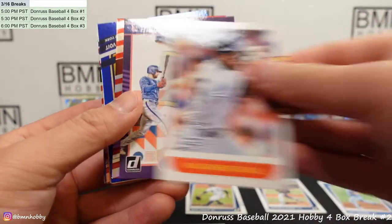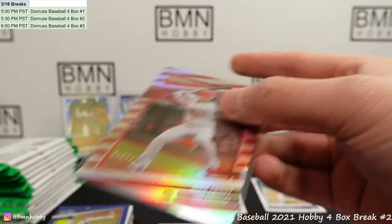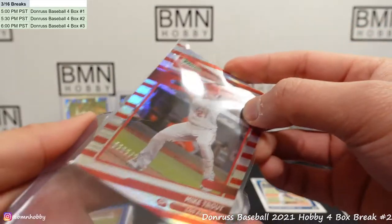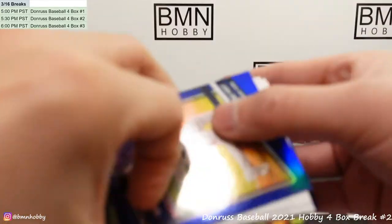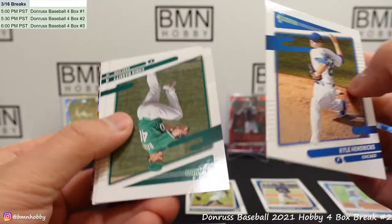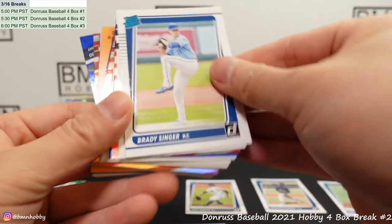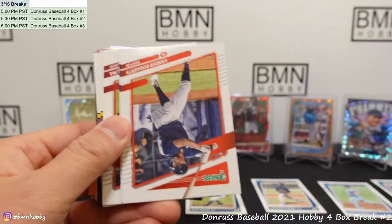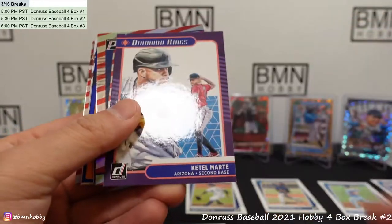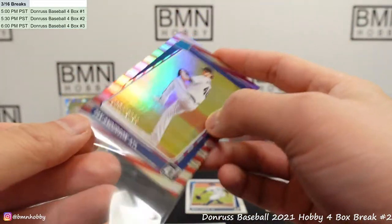Bo Jackson. Mike. Ooh, Mike Trout. I know it's to 21, but it's high numbered, but it is nice looking. Especially with that red. That's sick. Nice one for Angels. Luke Voigt. Brady Singer, rated rookie. Nelson Cruz, Rendon blue. Wade Boggs, Ketel Marte. Ian Anderson to 2021.